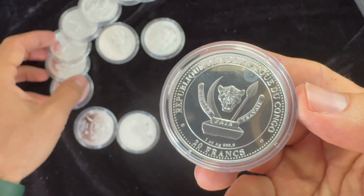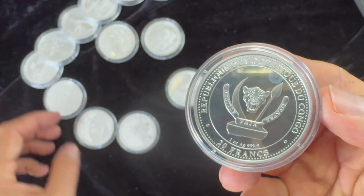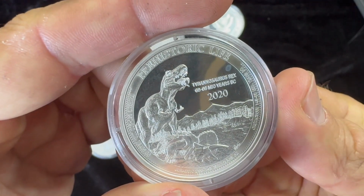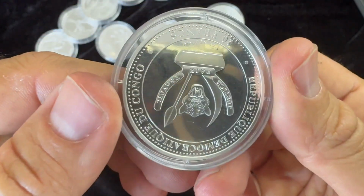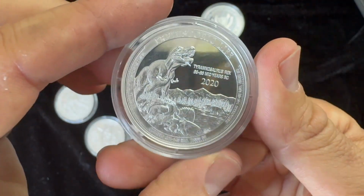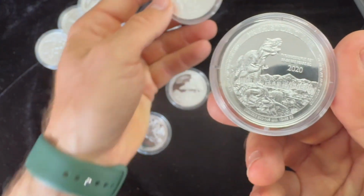Luckily, I think I have 2 of these T-Rexes. Here's another one. Oh, but that one also has milk spots. So they all had milk spots. I sold one recently that didn't have milk spots. I probably should have kept that one. Oh well. But that is the series. So I have 2 of the T-Rexes.